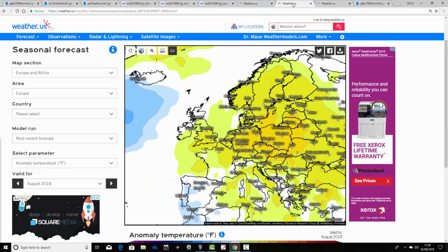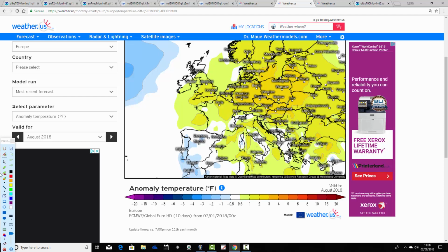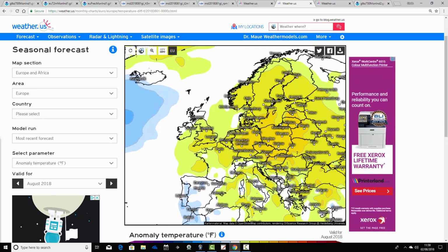The temperature anomaly for August is coming out like that from the ECMWF. So it is seeing another warmer than average month. Yes, temperature anomalies are hotter than average. The scale suggests that we're between, let's say, 1 and 2 degrees above average, around there. So it is going for a substantially warmer than average month.